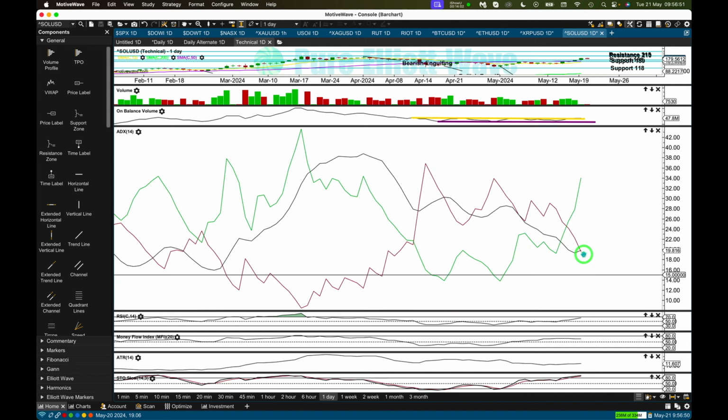That's supported by ADX rising up from not too low a level, but not too high. It now has a positive slope. It's the positive DX line above the negative. ADX tells us that Solana is in an upward trend in a relatively early stage.